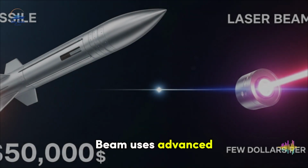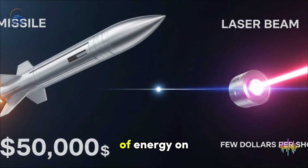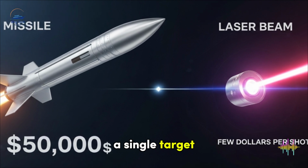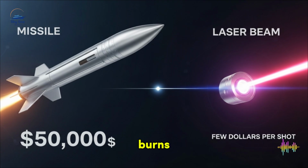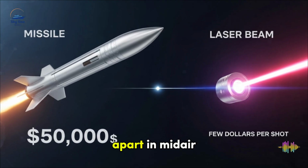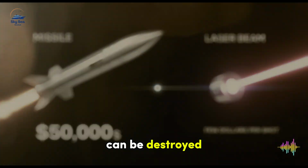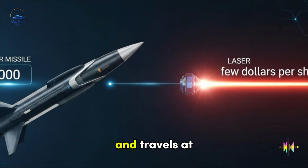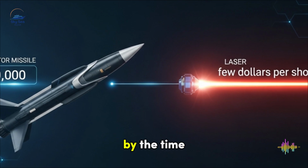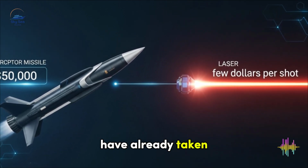Iron Beam uses advanced fiber optic lasers that focus a massive amount of energy on a single target. The moment the beam hits, it heats up the target in seconds until it burns, explodes, or falls apart in midair. Rockets, drones, and even mortar shells can be destroyed almost instantly. It's silent, invisible to the naked eye, and travels at light speed. By the time you see a rocket in the sky, Iron Beam could have already taken it down.